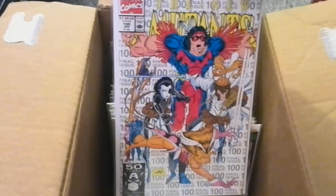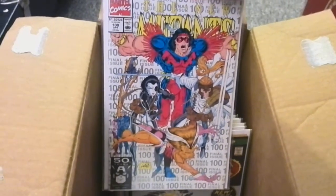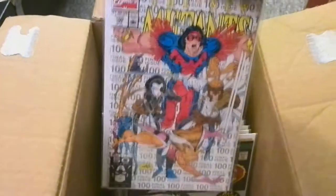New Mutants 100, last issue. I think that's the first appearance of X-Force as a group. This is a second print, so it's not that exciting, but I got that, randomly.